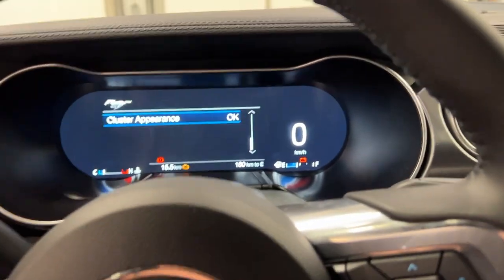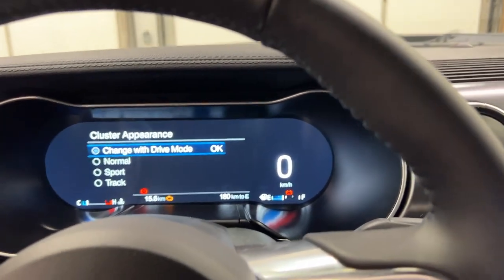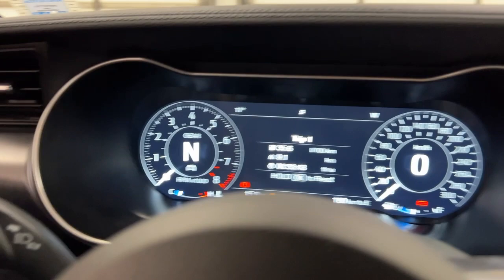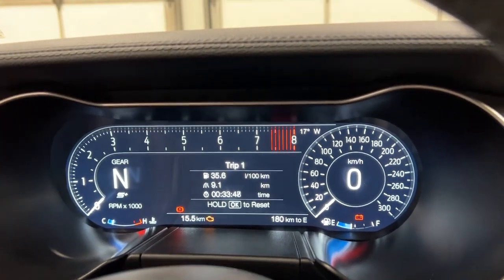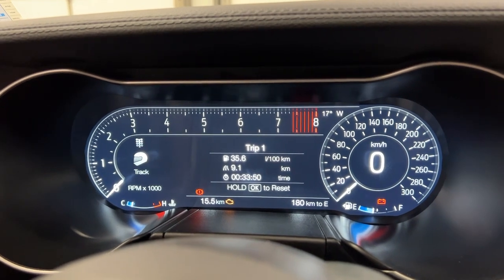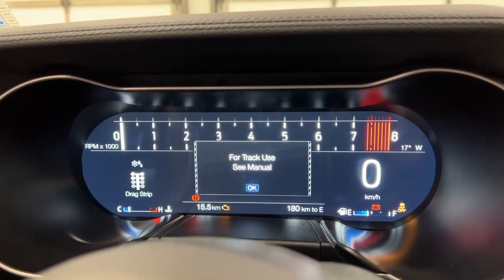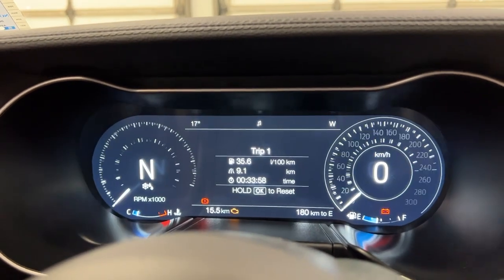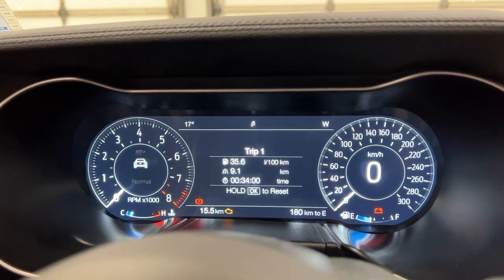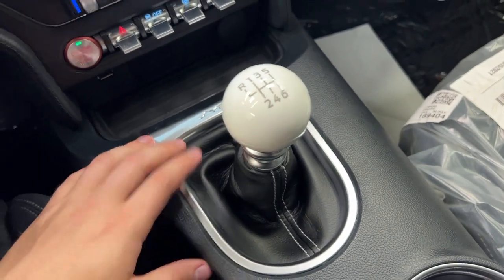So I will go back in and I can show you here on the cluster appearance. It changes with the drive mode. So say you're in normal and you go to sport, changes it over to sport, and then you go to track and it'll bring it to the track version. And then drag strip, same as track. Snow and wet brings it back to the normal configuration, and then normal is just normal. You do have the Tremec 6-speed straight out of the Mustang GT350, which is nice.